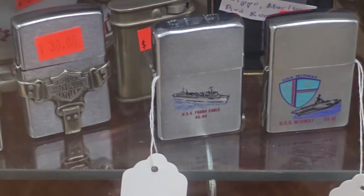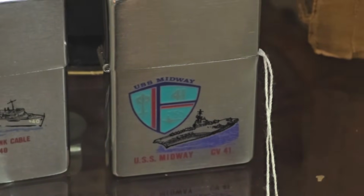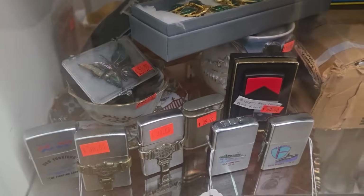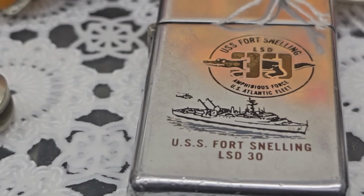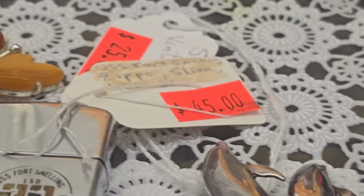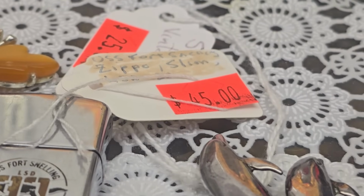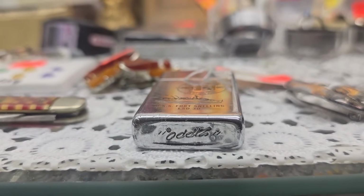USS Yorktown. Oh. Frank Cable. Midway. USS Midway. I didn't know there was a Midway. Yeah, they're interesting looking though. Some different ones there. Fort Snelling. USS Fort Snelling, LSD, landing ship dock. Ooh. That one had all the landing crafts on it that sink the back end down and they float the landing crafts right out. I think it's, yeah, well, it's a Slim. This is an old Slim. Because look at the logo, it's the offset rounded thing.